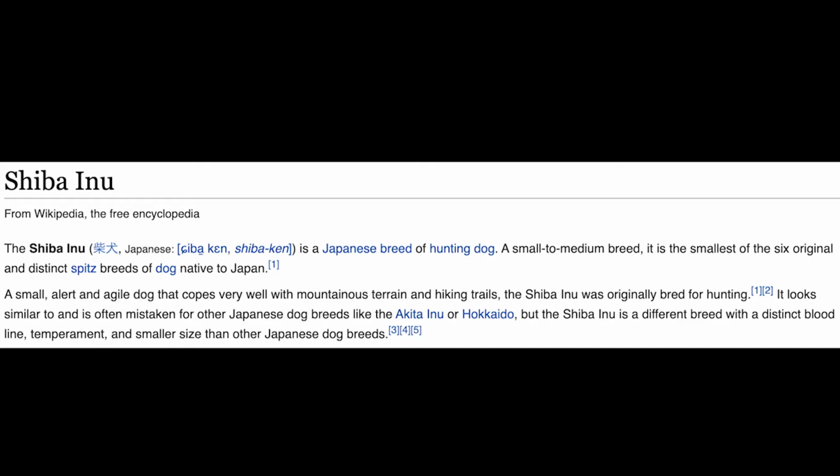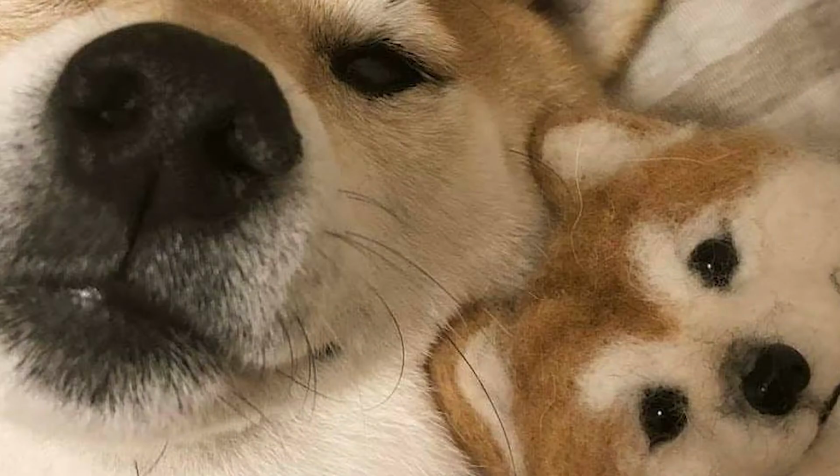I'm currently on Wikipedia to read about the Shiba Inu so that you and I can learn more about the Shiba Inu. Who doesn't like the Shiba Inu? If you hate a Shiba Inu, then you probably like Chihuahuas, bro.